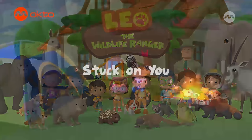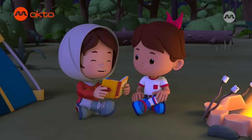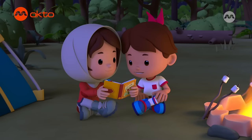The animals I saw the last time I went camping. Wow, your drawings are really nice, Farah. Thanks, Zari. This is my favorite so far. I spent a lot of time on that one. Ooh, I've never seen this spiky animal before. What is it? It ran away before I could find out.